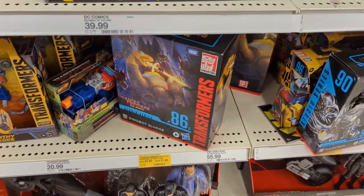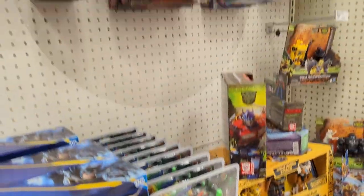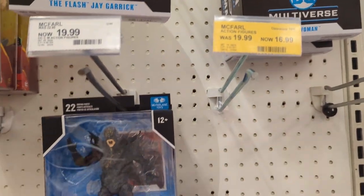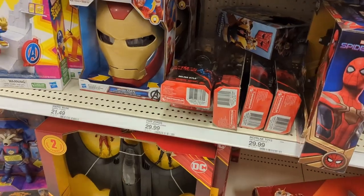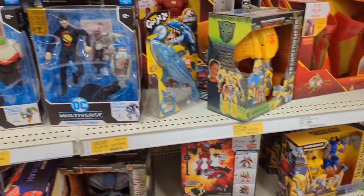Oh, that Buzzworthy Jazz is on clearance. Oh, that's not it. I don't think they have any here. Nope. So they got one of them on clearance for $16.99. We got, man, them G.I. Joes are on clearance for a day and they're already gone, unless they moved them to the end cap. I'll have to keep looking.